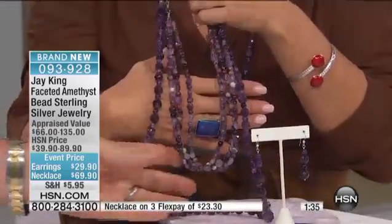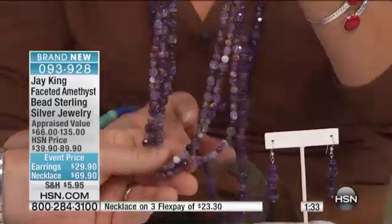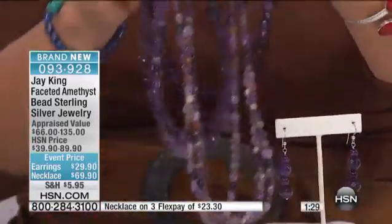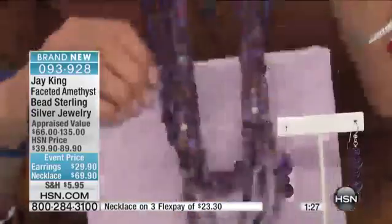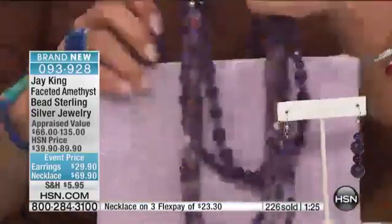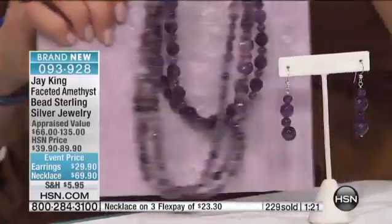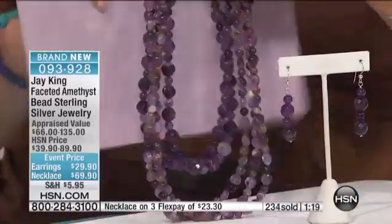And this is actually what they call lavender amethyst. It's a particular kind of amethyst, and this is the dark, and then you've got the lavender beads. Isn't that gorgeous? You can really create something spectacular just by adding a couple of special pieces to your wardrobe. Now, don't forget, we do have the matching earrings to go with it, which would be hard to replicate.